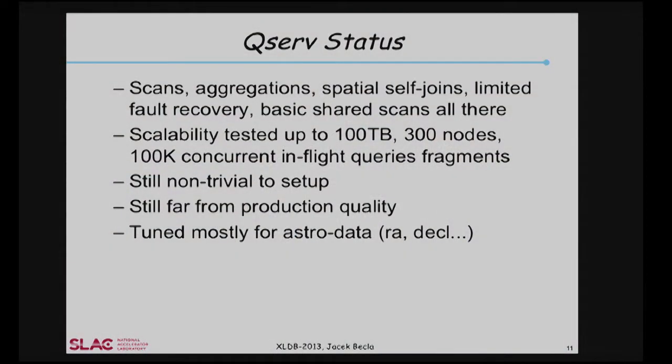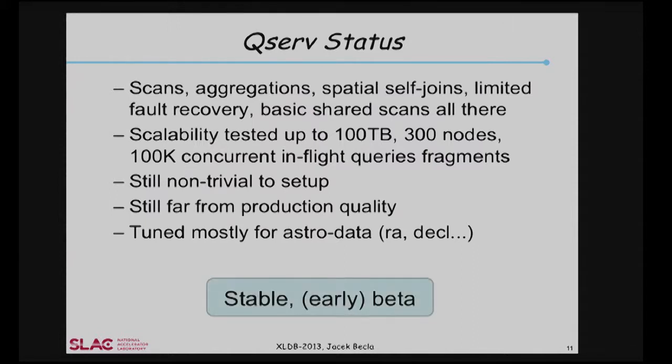So the current status: we basically have it running. Most of what I discussed, we have the regular scans, aggregations, spatial self-joins with optimizations. We have fault recovery, basic shared scans. This is all implemented. We tried it on up to a 100 terabyte data system. We tried it on 300 nodes. We tried 100,000 in-flight query fragments, run and managed at the same time. It's basically working. It's not production quality. It's non-trivial to set up at the moment. And it is tuned for astronomy data. So we would call it stable early beta at the moment.